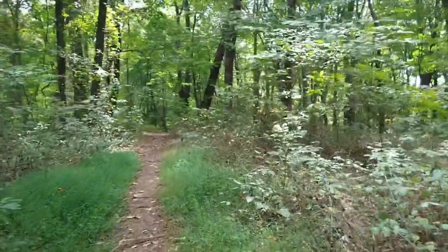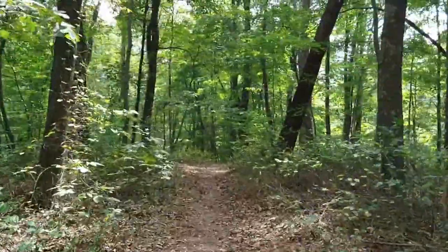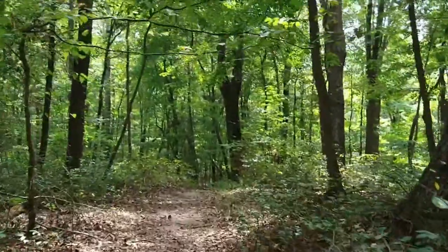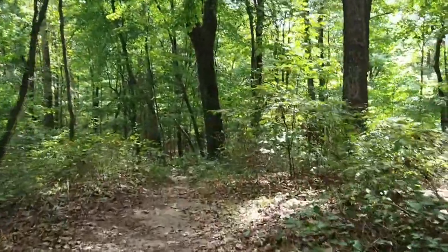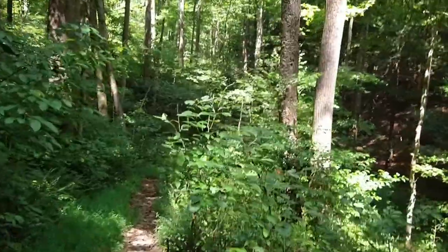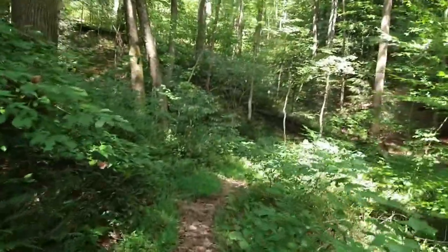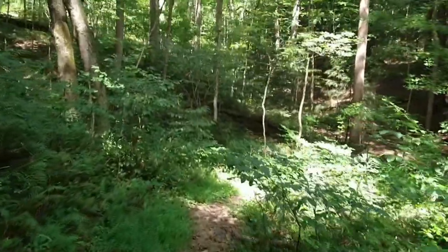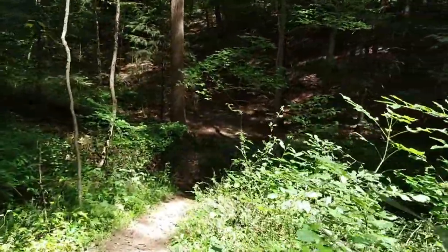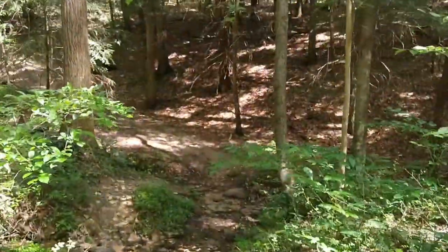We're still on Chestnut Trail. Since we're going to be on several trails, I'm not going to bother announcing where we're at on trails either. And here we are.